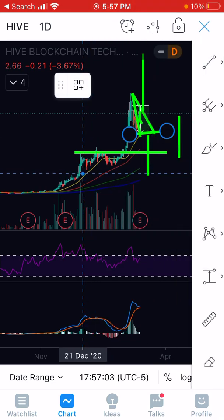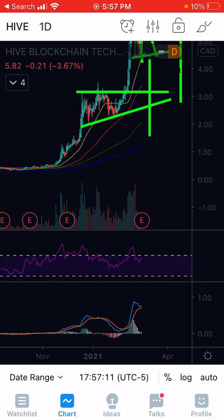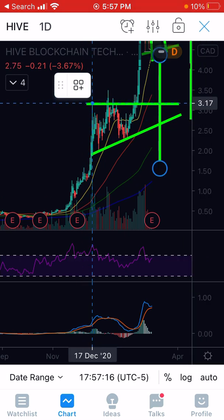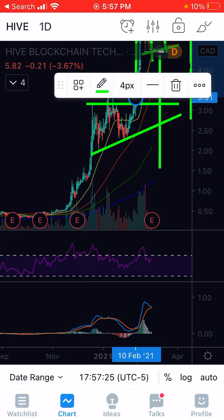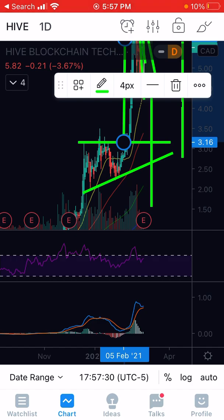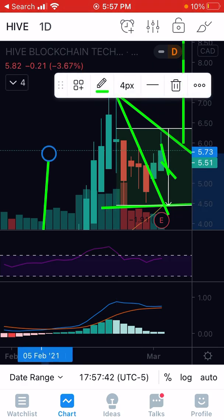And this is the old, almost looks like a nice little pennant that it broke out of as well. So you can see how this played out. If we take a little measured move of this pennant, let's see if the target matches up or not. So that would be your breakout there. And obviously it went a little higher than our breakout, but the breakout was 573, and then it ran up to here. So that's kind of where it's at.